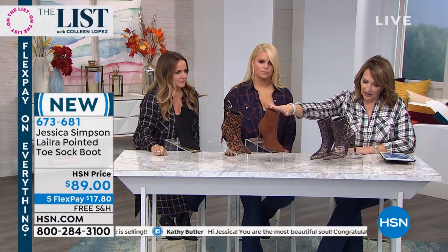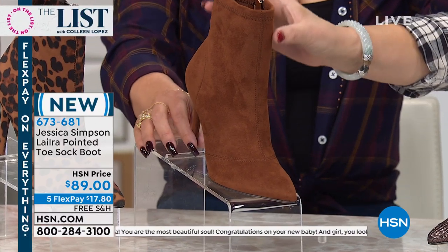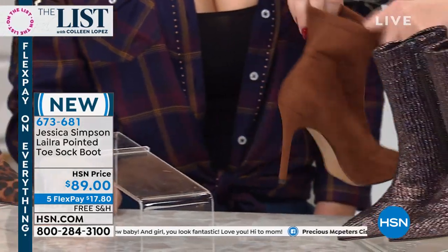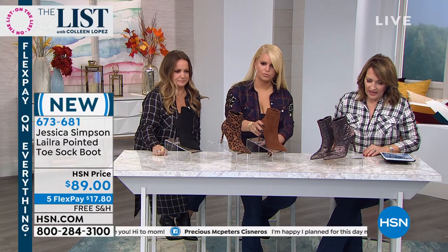This color I love. This is what we're calling tobacco. And that's all done in this gorgeous suede fabric. It's like a sock. I mean, you can see it's stretchy. Aren't they gorgeous? Yes, suede-ish. They are so comfortable, and stretchy.